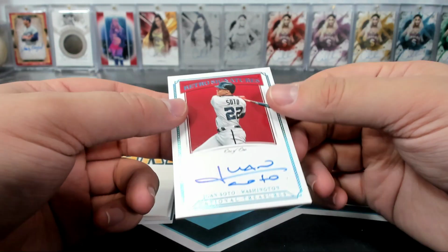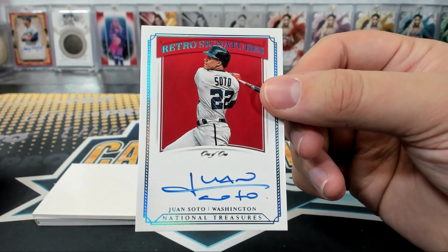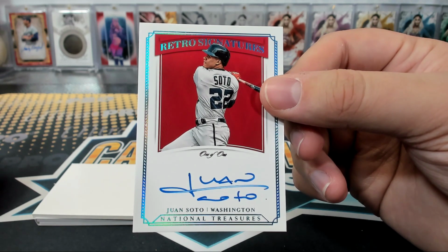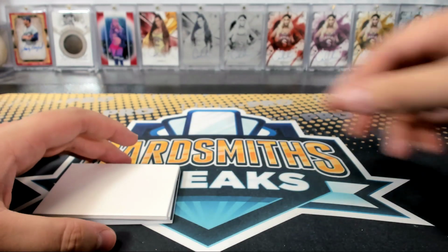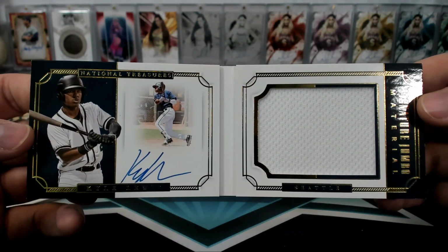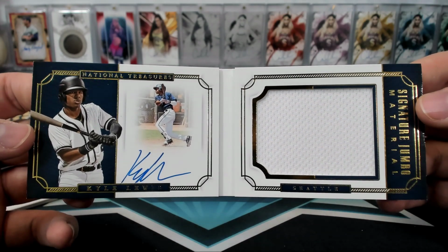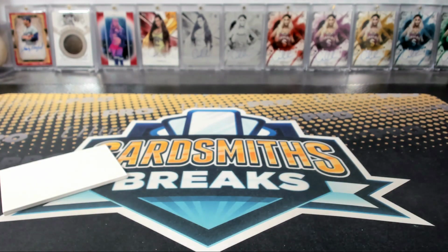Ooh, wow. Cool. Juan Soto, one of one autograph. Jay Murphy. Man, that's a good design, too. I love that card. What a dual box. And a Kyle Lewis Jumbo Signatures booklet. That's cool. Mr. Philbrick. Man, a couple of bangers in that one.